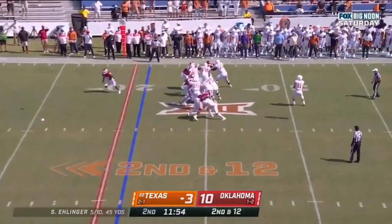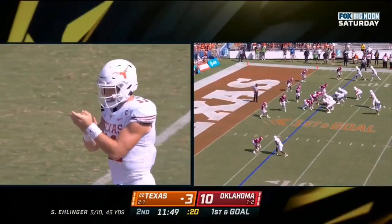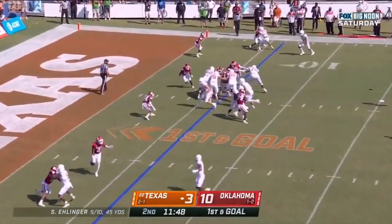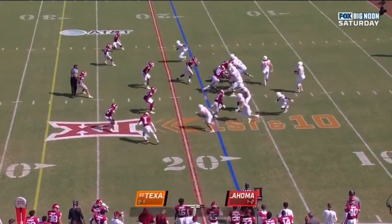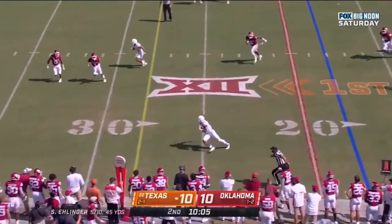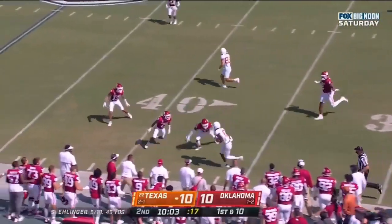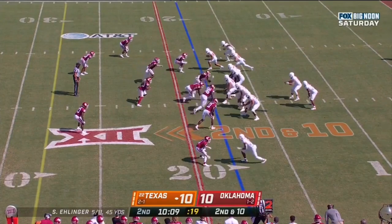Ehlinger sprints out of the pocket, sets up, goes deep. Ehlinger. First and goal at the six, quarterback run, Ehlinger! Here's Ehlinger. Sam Ehlinger underneath, and it's picked up off the turf. Nice catch by Tariq. Trips at the top of your screen for Texas.